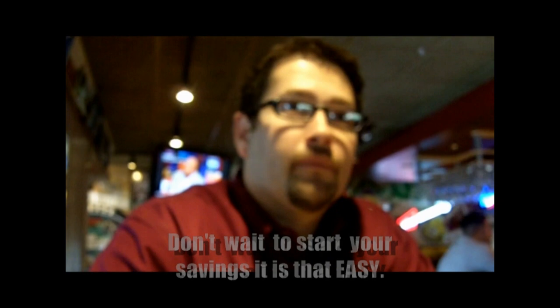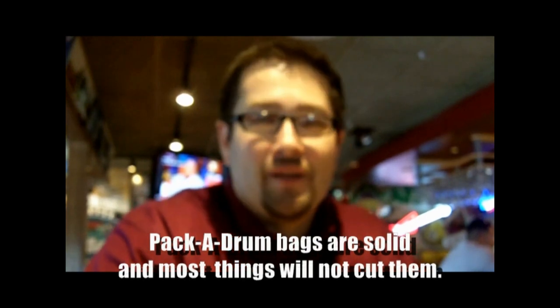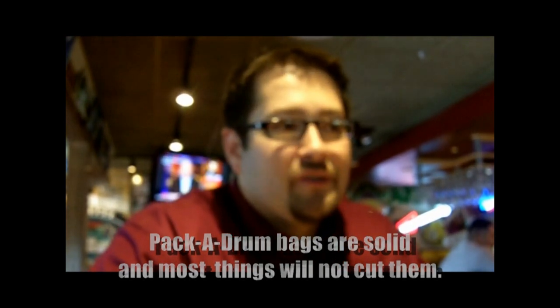Besides the savings you're getting on the trash end, have you noticed that your dumpster corral is a little bit cleaner, with less mess from the bags not dripping and everything? Yeah, I'd say so. I think we keep a pretty clean area as it is, but for the most part, it helps contain things pretty well, and the bags are pretty solid. There's not very much that can cut through them.